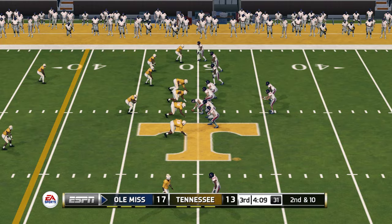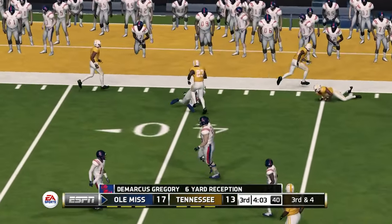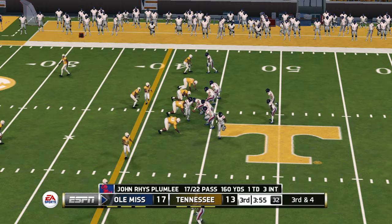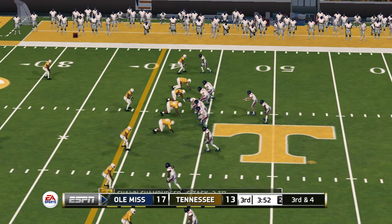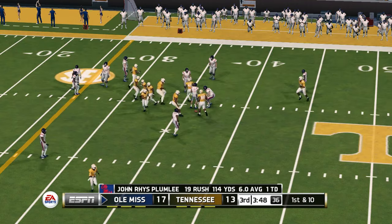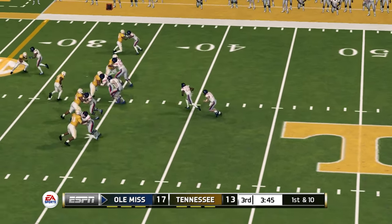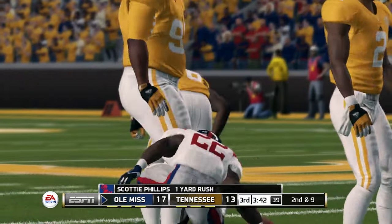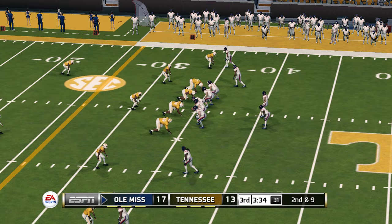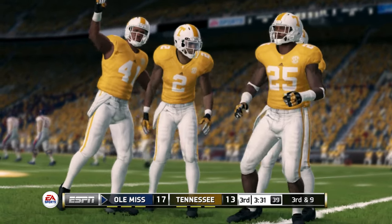From the 50, second down, Ole Miss is up by four. Quick throw, brought down right around the 44-yard line. Gains his way to the 36-yard line. That's a gain of 8 on the play. First down. He makes it to the 35-yard line. And he just gets rid of it. Third down again.